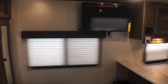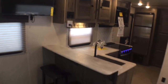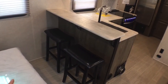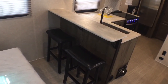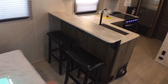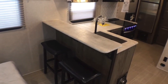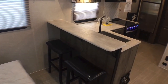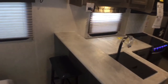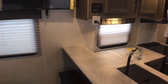And you're probably wondering, since this doesn't have a dinette, where am I going to eat my meals at? And the nice thing about this, Surveyor thought of that, and you have 2 bar stools here with the little elevated bar, which is really neat. It's a perfect place to sit down, relax, eat a meal, things like that. And I just realized this is open just a hair. There we go.